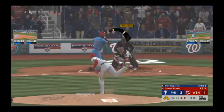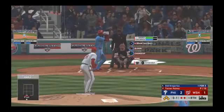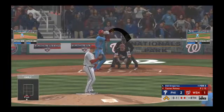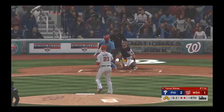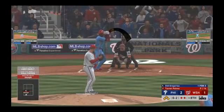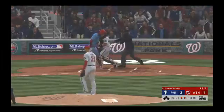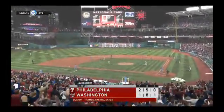Looking to keep this a 1-run game. The pitch. Swing and a miss, and he's behind 0-1. And he falls behind 0-2. Back to get him. So a great job pitching out of it with the bases loaded.